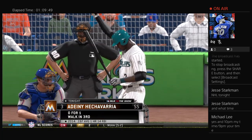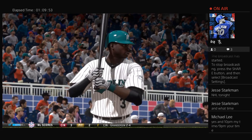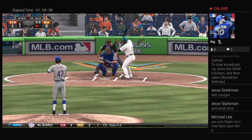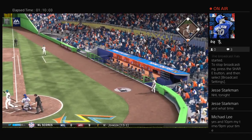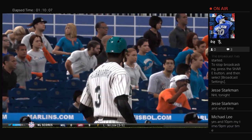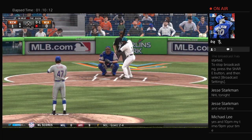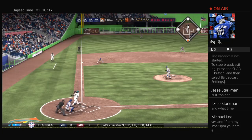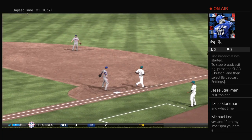Adeiny Echeverria will stand in, and he, like so many others, hitless in the ballgame so far. And it looks now like a right-hander's begun to get loose in the Mets bullpen. And just lucky to make contact on that one as it's chopped foul. Now the 0-1 is swung on and hit on the ground to third. Throw gets him, 2 down.